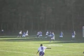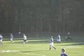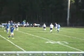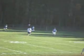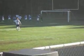And Jordan Latch kicks the ball here. But he has one goalkeeper, who kicks off. Number 3. And it gets in and is gone.